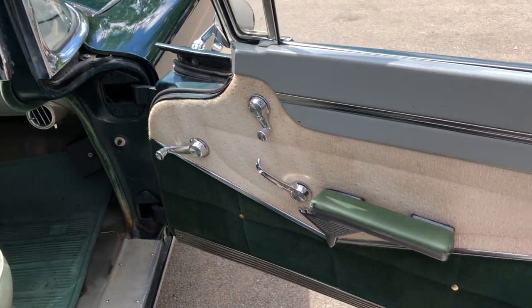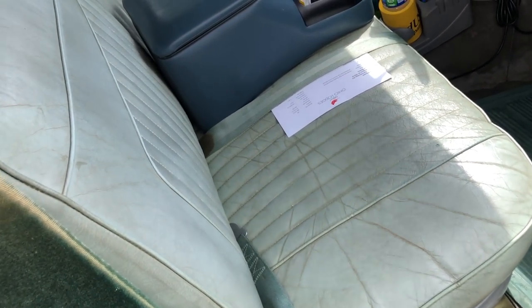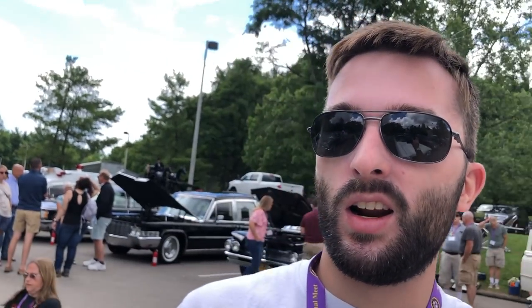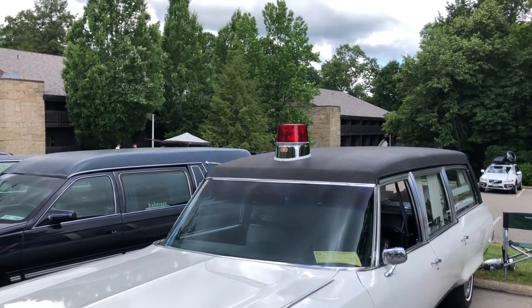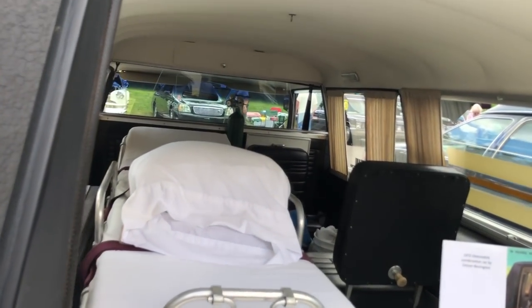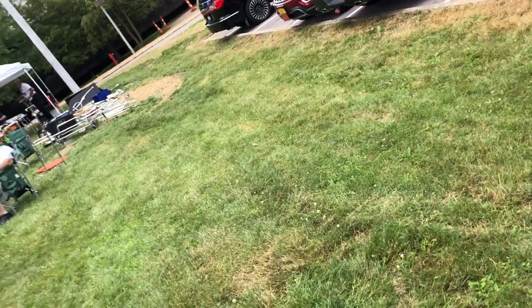Leather seat, and that's all original. Those doors are just beautiful. I love that. That's incredible. It's amazing. I've never seen an Oldsmobile ambulance before like this. This is actually kind of cool. Check that out, huge light on top. I love that. Look, here's the inside of the Oldsmobile. Looks perfect. That's neat. These were made by the same.